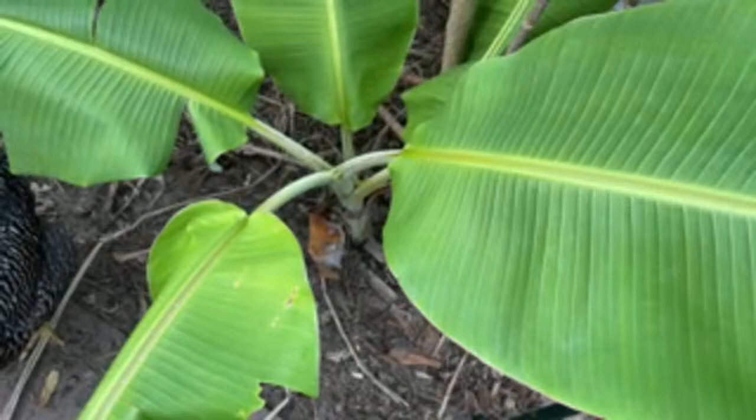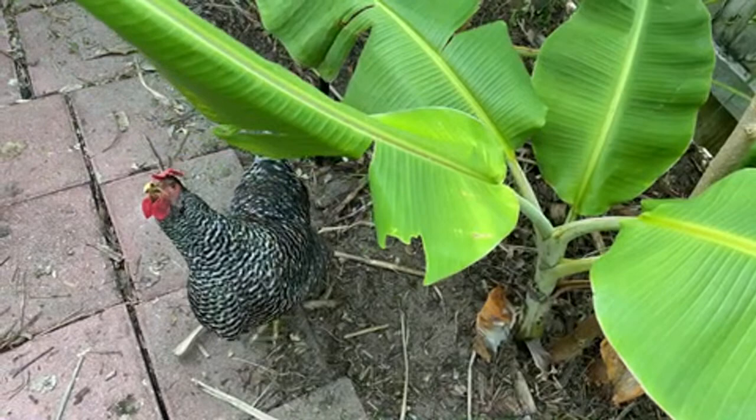Oh, interesting. I'm not sure. I haven't grown the Cape gooseberries. I'm actually not too familiar with those.